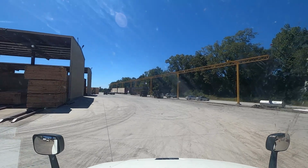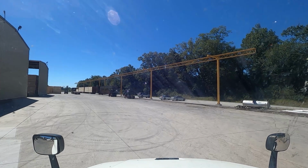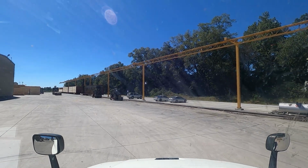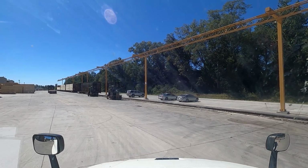pretty easy, simple process. Nothing crazy. You can do a fat U-turn when you need to. No big deal there. And then this truck in front of me, this other flatbed, it's not even loaded yet. I wonder what they are doing.